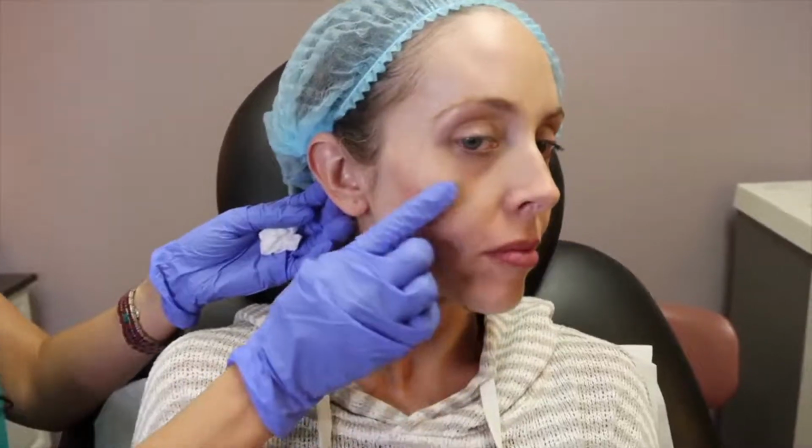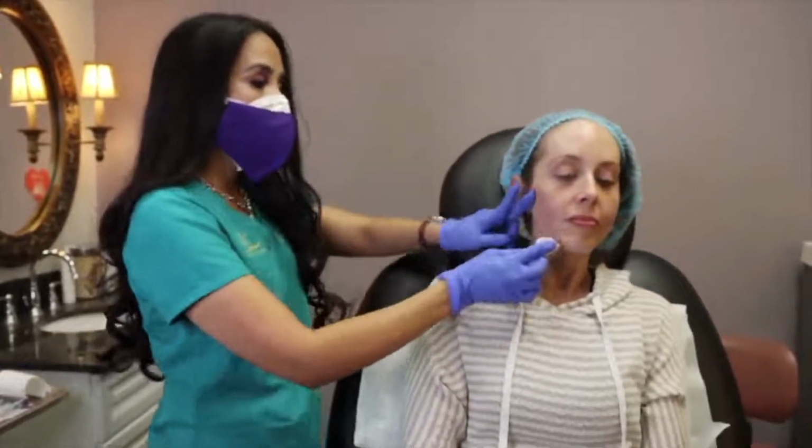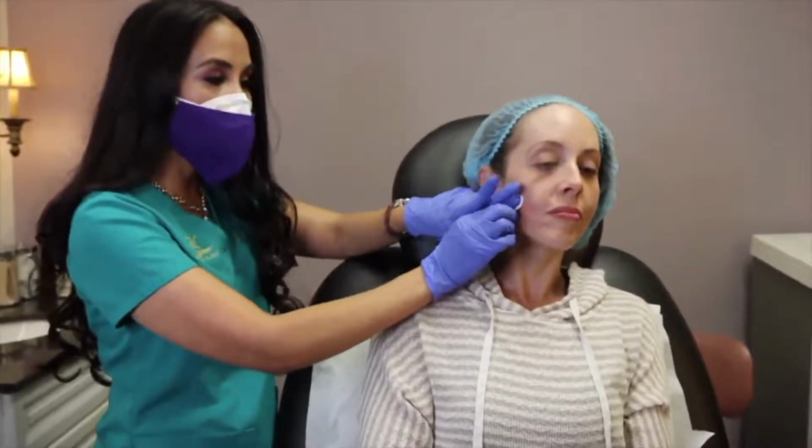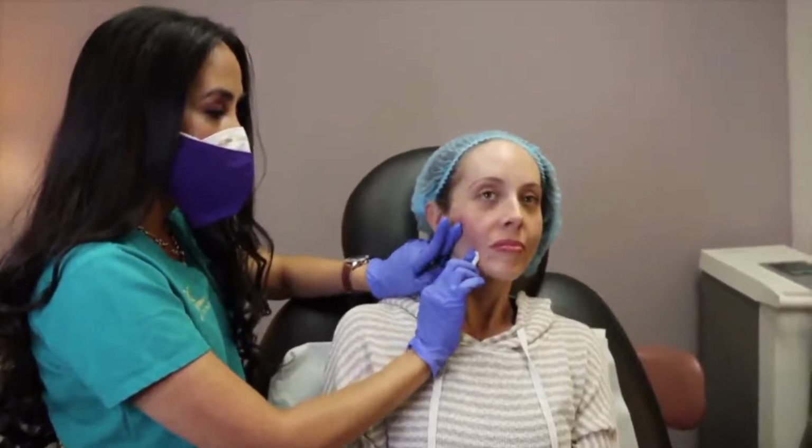You have some natural volume, and if you go close up, you really don't see the scars as well. And then I'm just gonna go with a needle and just add a tiny bit more RHA 2, just to blend it in. And of course there are a lot of different treatments that we can do for acne scars besides fillers, but volume plays a big role with scars because the plumper the skin, the less noticeable the scars.